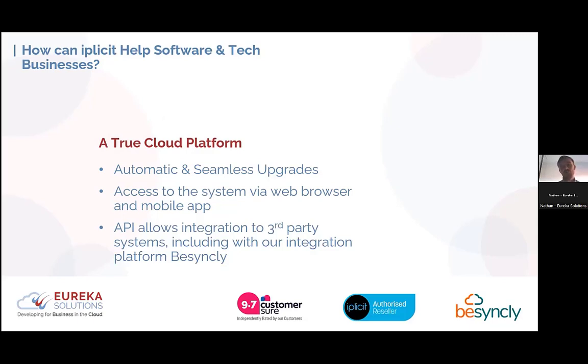So we touched on this before in a previous webinar where we looked at moving into the cloud. But some of those advantages are overarching over a number of different industries, including the software and tech space. So automatic and seamless upgrades are a great thing because you don't need to worry about, am I on the latest version of the software? When do I need to upgrade? How much is that going to cost? How long is that going to take? How much upheaval is that going to cause the staff, and day-to-day business? So everything's automatically upgraded and it's really, really seamless.